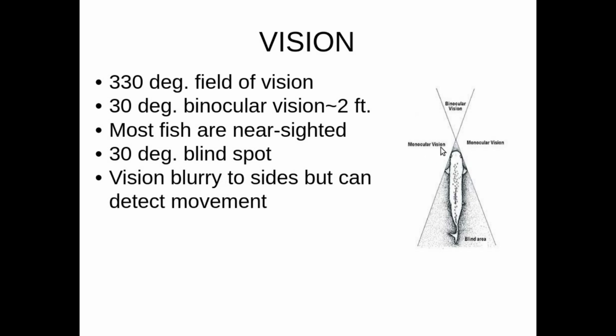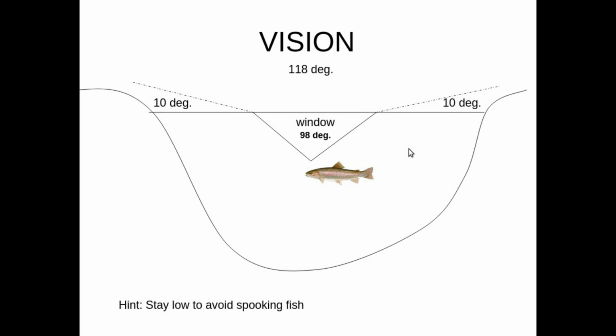Their monocular vision on the sides is not terribly acute. They're going to pick up on shapes, shadows, and movement. They also have a little bonus going for them due to refraction. If a fish is in the water at this depth, they get about a 10-degree boost out of refraction from looking up under the water through the surface. And if you're over here fishing, yeah, they definitely have spotted you long before you have spotted them.